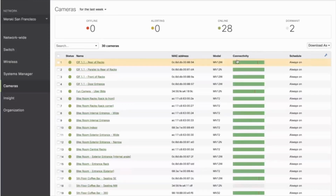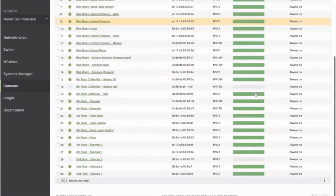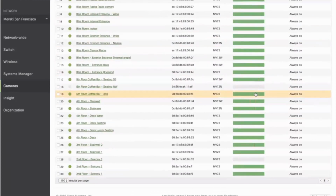Everything was green for the last 24 hours, but if we go back, we can see there are a couple of connectivity issues that happened. So you can look at that, check to see what was happening at that point, what the issue was, and hopefully mitigate that before it becomes a big problem.